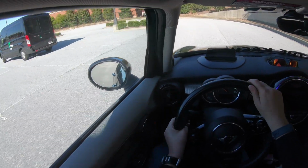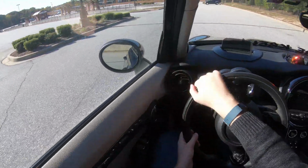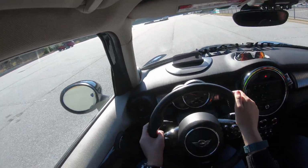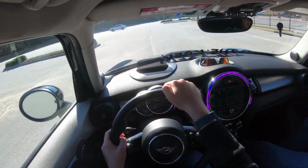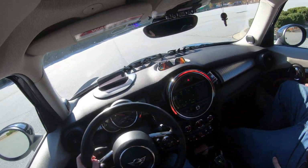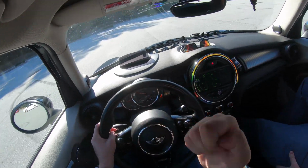Ooh, probably as fast as I'm gonna get it. Oh, shows you how quick this car is. I'm not gonna say how fast I went. You probably saw for reasons, but I will say this now. This is probably the third fastest car I've ever driven, and not by speed, not by power, but by how fast the acceleration is.